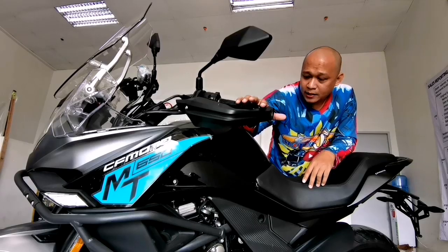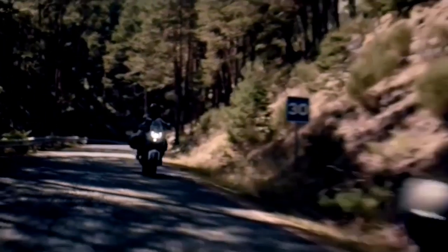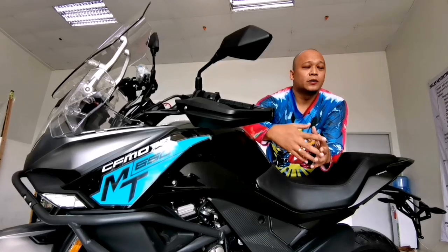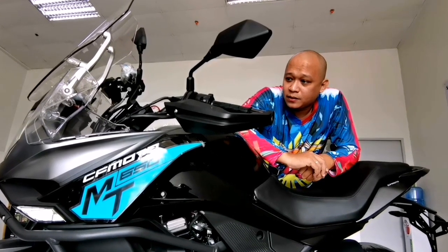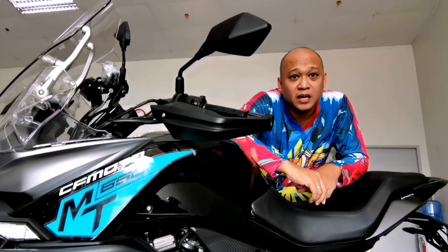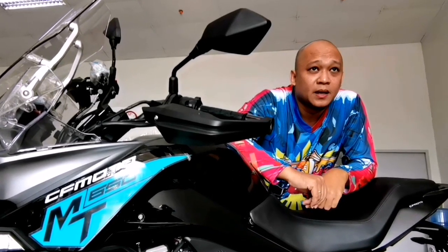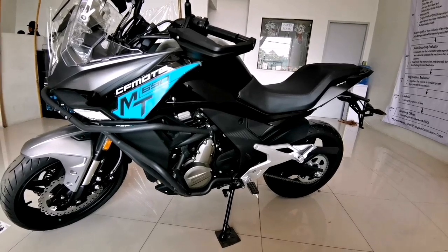The bike has two modes when it comes to riding. It's sport and touring, but unfortunately, it doesn't have any traction control, brothers. So you will actually find a lot of similarities with this bike to the Versys 650, especially when it comes to the engine, the specs. Actually, even the bore and stroke are the same, but the difference is this bike gives a lot more power when it comes to the higher rev. So we'll see. Okay, now let's go for the looks.